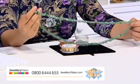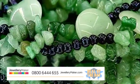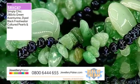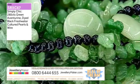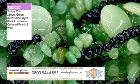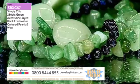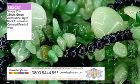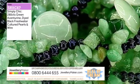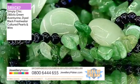Now, how many centimetres is this? It's the equivalent of a double strand, isn't it, on this one? So you've got green adventurine, and it's 250 carats. The nuggets are 5x3 to 10x6 mil, and it's 82 to 86 centimetres. So it's a massive strand that you're getting. You're also going to be getting 30 carats of your green adventurine round cabochon. So there's 3 in a pack, and they are 20 mils. And I don't have them here with my kit, but you will be getting dyed black freshwater cultured potato pearls, 4x5mm, and that's a 35 centimetre strand.